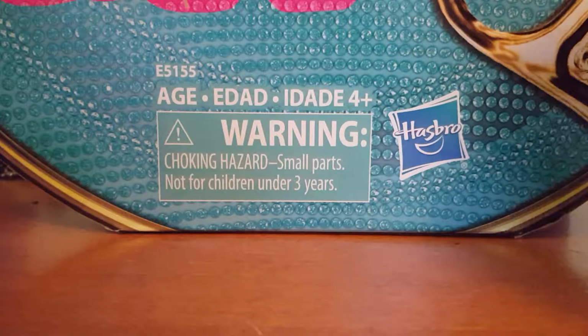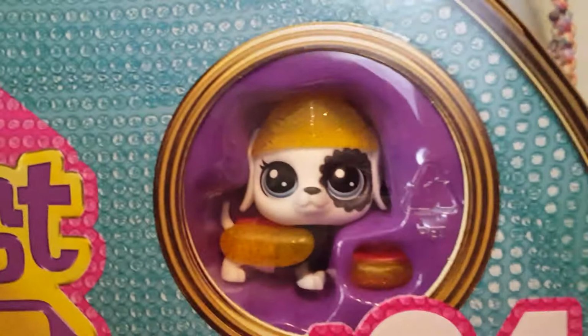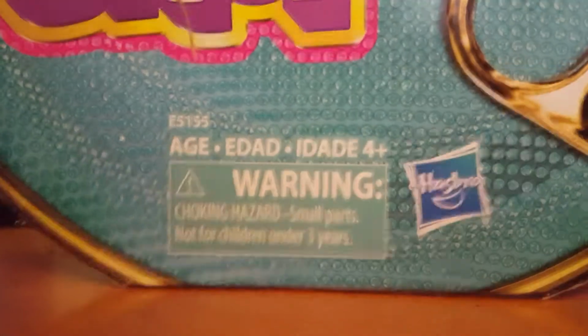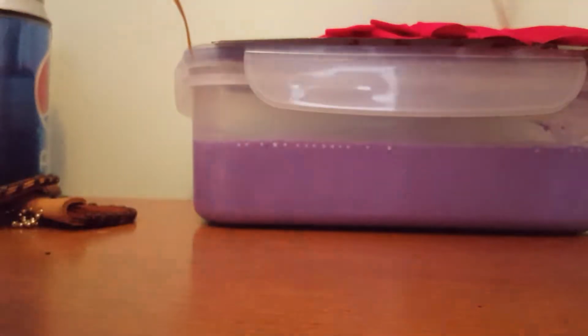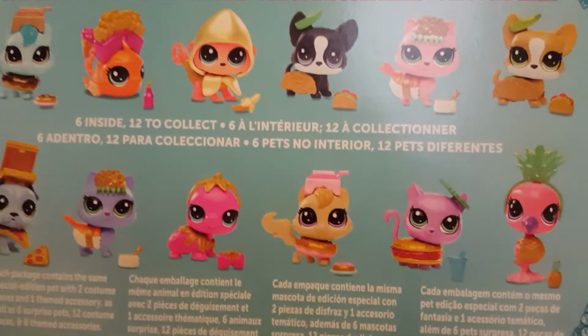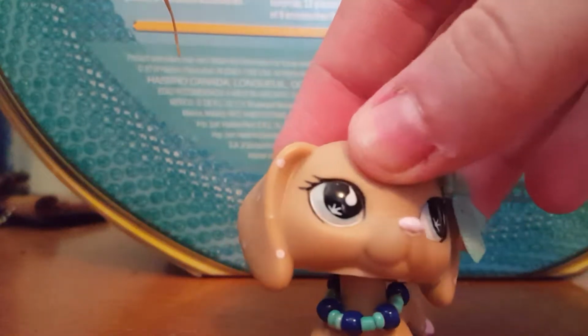It's this really big LPS one, and I'm really excited about the dachshund. You guys know I love dachshunds. Has 24 surprises, and on the back, I know I have a terrible background. I just bought some paper to be my background. I just don't know where it is. On the back, you can get any of these pets. You only get six, and there's 12 to collect. So I guess it's kind of cool how they do that. So like, it makes you keep buying these sets. I'm pretty sure this set was $30 and at Target.